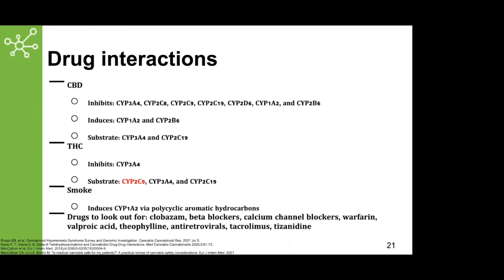THC moderately inhibits CYP3A4, but it's primarily a substrate for CYP2C9. And smoke can induce CYP1A2 via polycyclic aromatic hydrocarbons. There's a whole host of other drugs to look out for. I've listed them here for you, as well as some other drug classes to look out for.